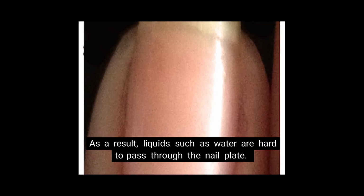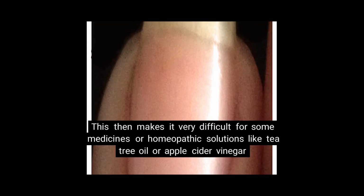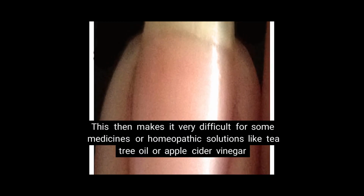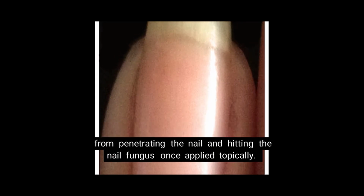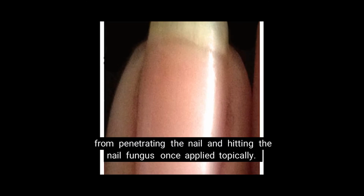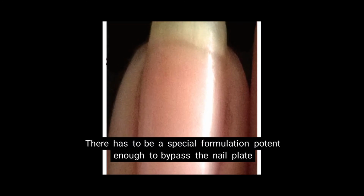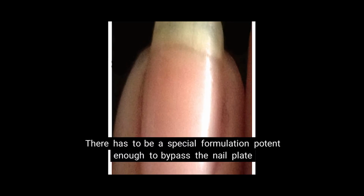Now, nails are hard, compressed plates of tissue composed of keratin. As a result, liquids such as water are hard to pass through the nail plate. This then makes it very difficult for some medicines or homeopathic solutions like tea tree oil or apple cider vinegar from penetrating the nail and hitting the nail fungus once applied topically. There has to be a special formulation potent enough to bypass the nail plate and attack the nail fungus head on.